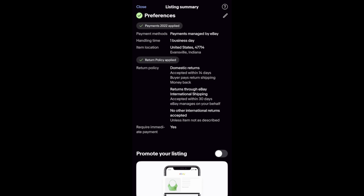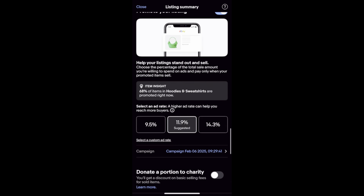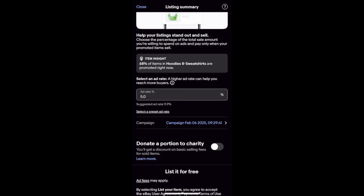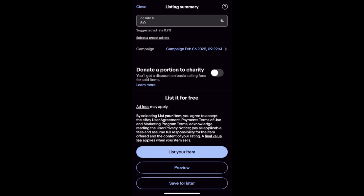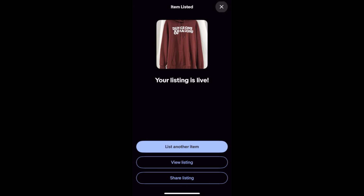Now you guys, we're going to go ahead and go to our promoting button. We do always promote our items between 5 to 7%. So you're going to toggle that on. eBay will give you a suggested percentage rate. We never go with what eBay suggests. I always start out at 5% and then slowly increase it the longer the item is listed. And then you just click list your item. That is how you list an item on eBay.